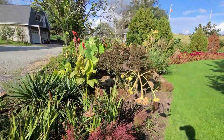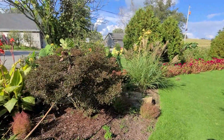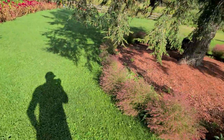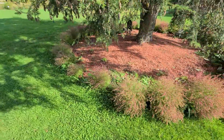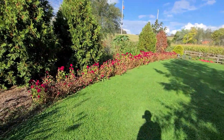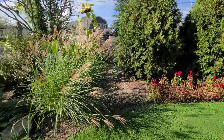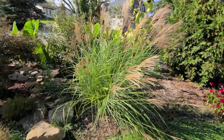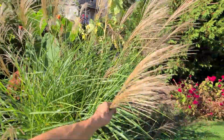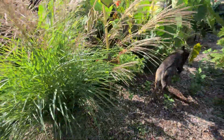Got the canna lilies still blooming up in there. That's why I'm not cutting those or digging those out yet, because they're still going. The burning bush ring all the way around looks good with an even deeper red of the ranunculus going down the side, the coxcomb. And then you can see this big ornamental grass. I don't know what it is. I got it from a friend's, but it's loving its area.